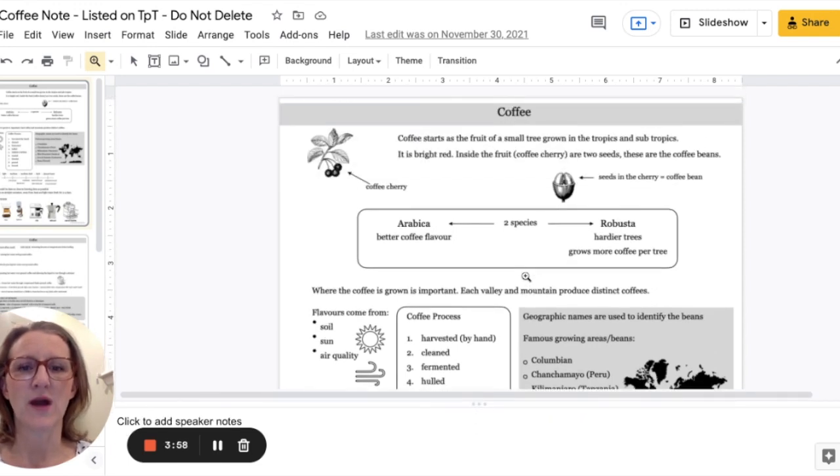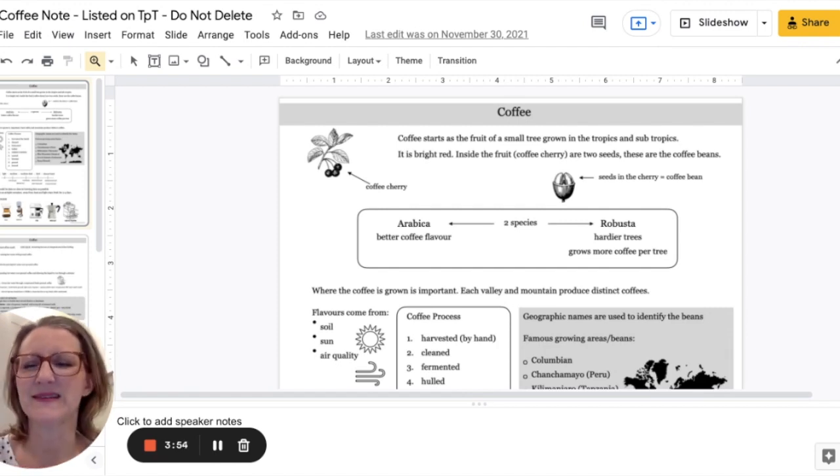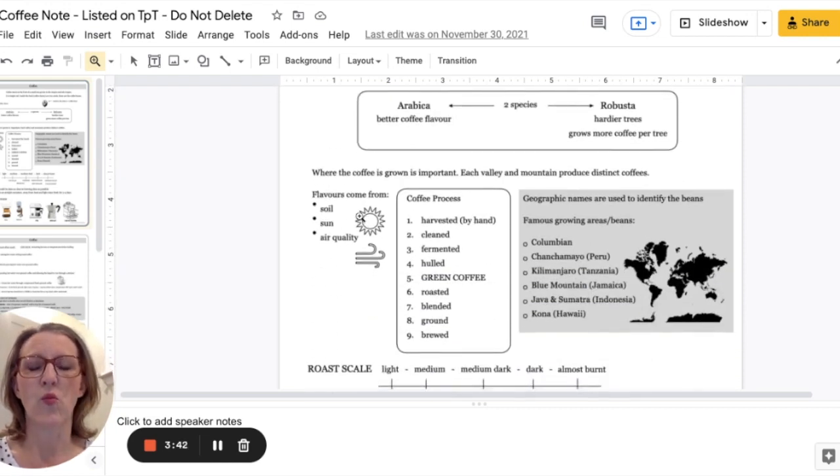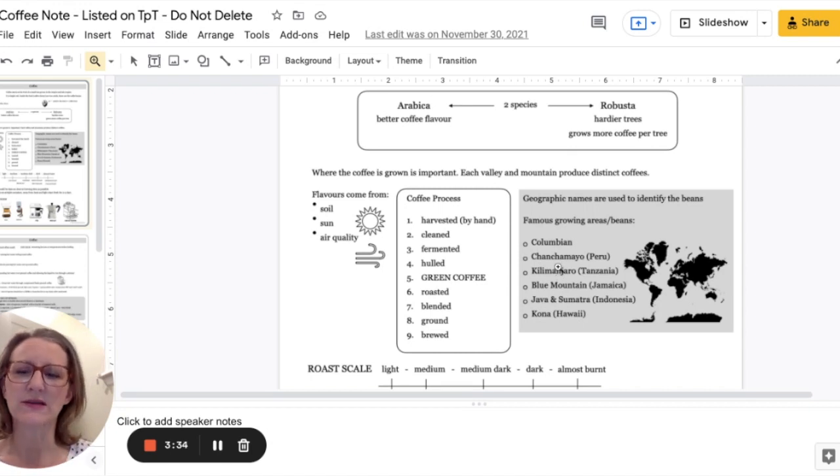The process of making coffee, coffee beans, where they come from. This is a little bit of a deep dive into it. So it starts as a small fruit. Arabica and Robusta are the two species of coffee. And then a little bit about where it's grown and why that's important. And I give you some ideas here of famous growing areas, the well-known places.